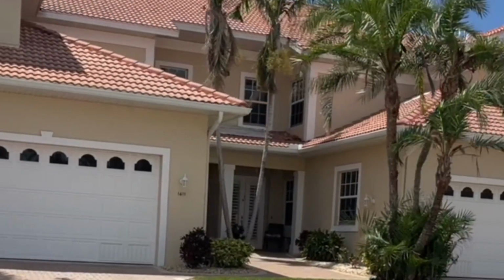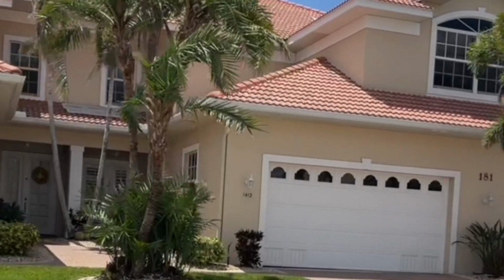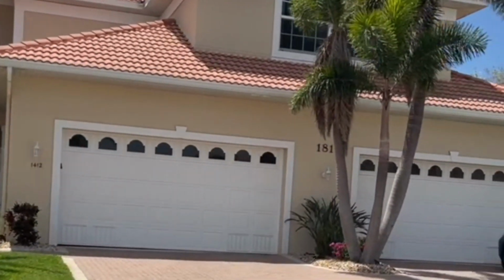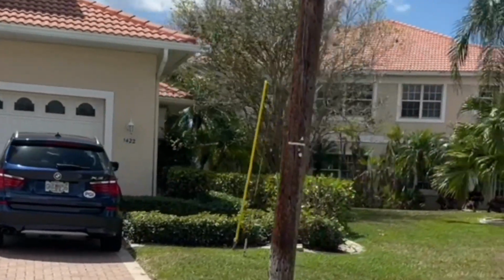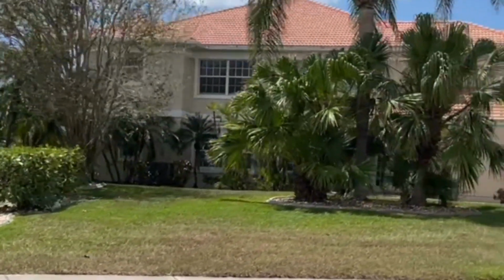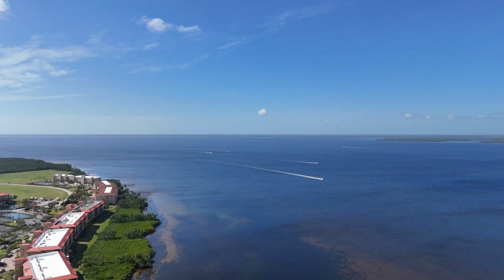Second is Tarpon Cove. In Tarpon Cove, not all Tarpon Cove units have docks, but many do. These docks are deeded, meaning they come with particular condos. That's the old sailboat section.